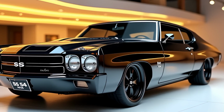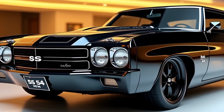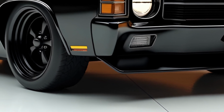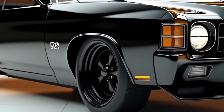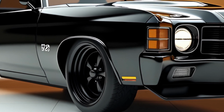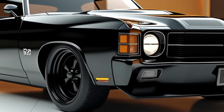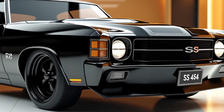Subtle details like the SS badge placed just behind the front wheel arches add a touch of nostalgia, reminding you that this car is part of an iconic lineage. The side mirrors are aerodynamically sculpted and include integrated turn signals, blending form and function seamlessly. The roofline flows smoothly into the rear, creating a sleek and aerodynamic profile without compromising the car's aggressive and bold stance. At the rear, the Chevelle SS 454 continues to impress.